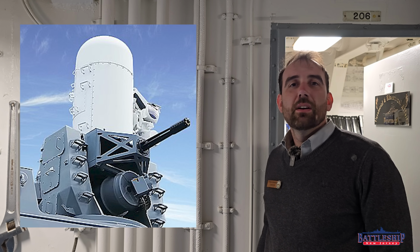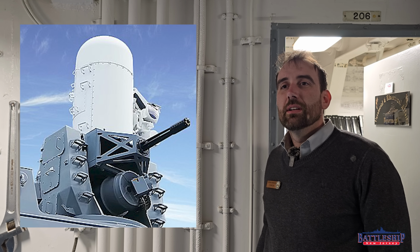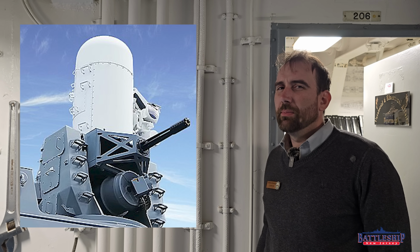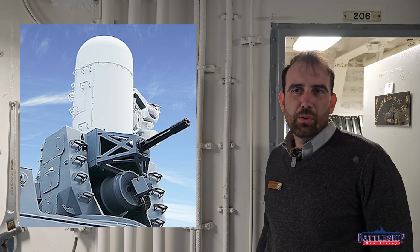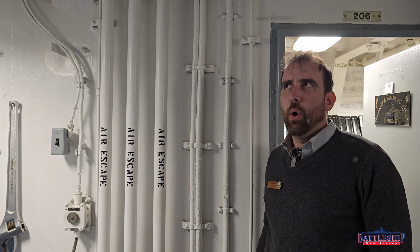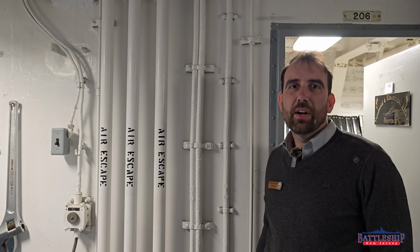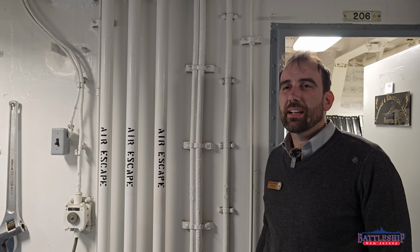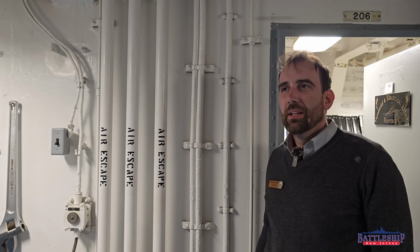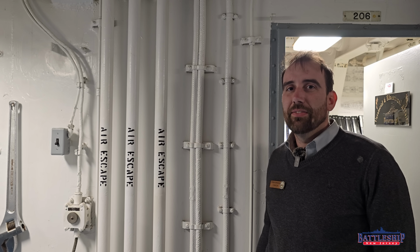Arleigh Burkes have a single 20mm Phalanx close-in weapon system, while Iowa-class battleships have 4. Although some Arleigh Burkes have 2, or they have a rolling airframe missile, or they have an Odin laser, or some other fun stuff in place of that second Phalanx mount. Regardless, Iowa-class battleships have at least double the close-in defenses.